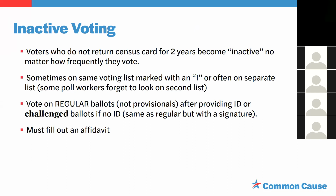Part of the problem is that every municipality administers this slightly differently. Boston is very liberal. Other communities are very different. So if you are an inactive voter, it will be marked on the same list as regular voters with an I, or sometimes on a totally separate list. And sometimes poll workers forget that there is a second list. And this is where we often end up with problems of people being denied a ballot or being given the wrong ballot. Because if you're an active voter, you get to vote on a regular ballot, not a provisional ballot. If you provide an ID, and if you don't have an ID, you get to actually have a regular ballot that's challenged by the poll worker.